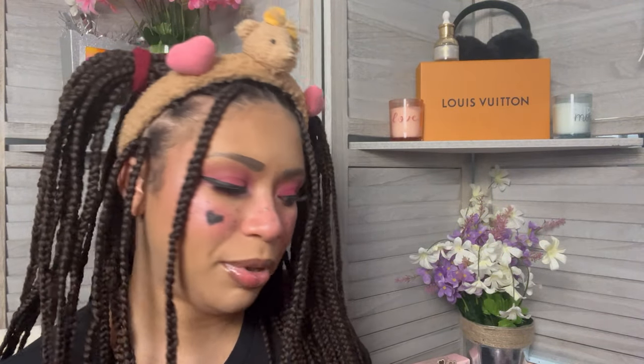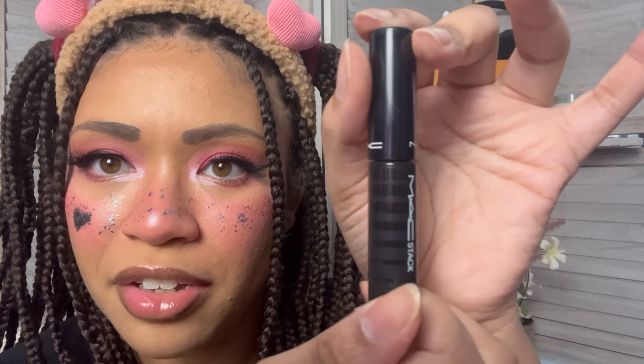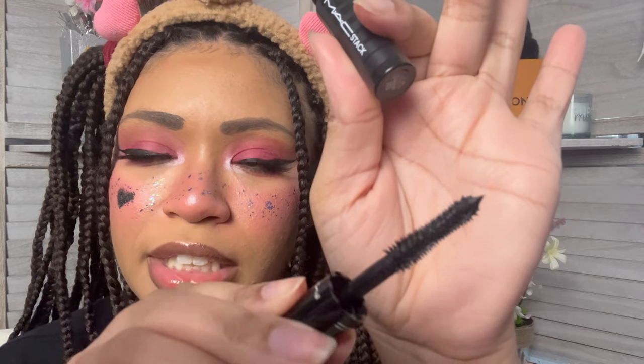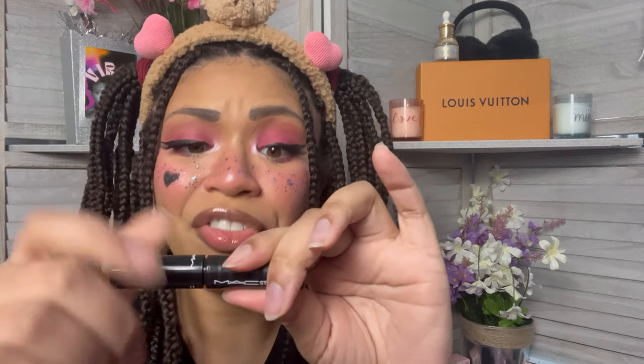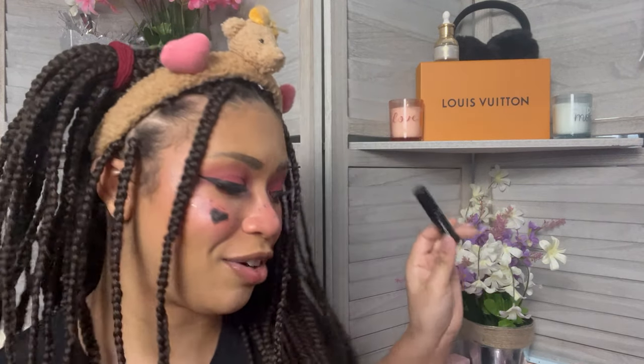The next item that I'm pulling out is, yes, another MAC mascara. Now y'all already know that Magic Extension is that girl, so I'm very excited to try out this one. Ooh, and the packaging is nice, very sleek. Let's see what that wand is looking like though. Ooh, okay, that's very different from the other one. So we will definitely give this a tryout on the next try-on and see if this one is better than the Magic Extensions. We'll find out later on.